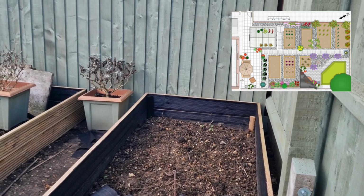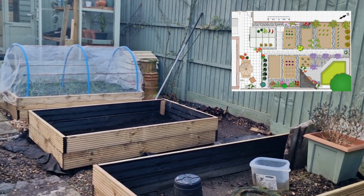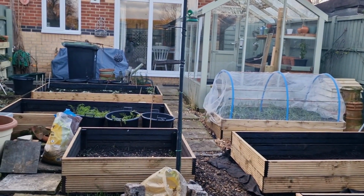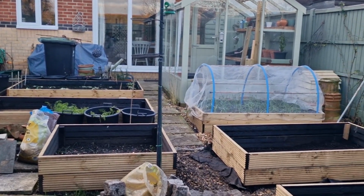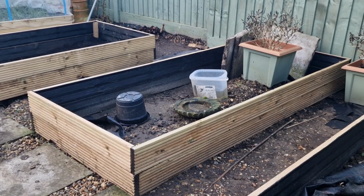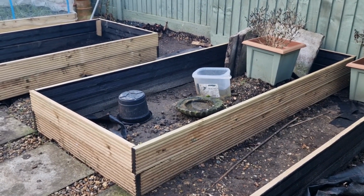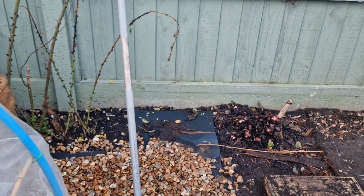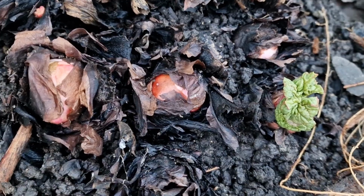That's it, folks. Every single raised bed is now in. What I need to do next, and it won't be today because I'm just too tired, but I need to line each of the empty beds and then level the pathways between each bed, put down a membrane and then gravel. So this area here, there will be gravel, but I shall leave a small bed there for the rose and the rhubarb. But look at this, look, the rhubarb's coming up.